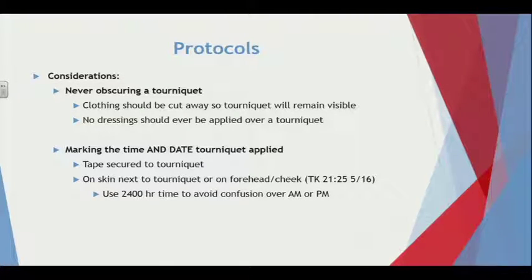So he had a tourniquet in place for over 12 hours. If they would have written on the tourniquet 9 o'clock, then when I got him at 10 or 11 o'clock, I'd be like, oh, the tourniquet's only been on for 2 hours, when really it's 9 a.m. and now it's 2100 and it's been on for over 12 hours. So that's important. And also the date, because you just don't ever know what's going to happen.